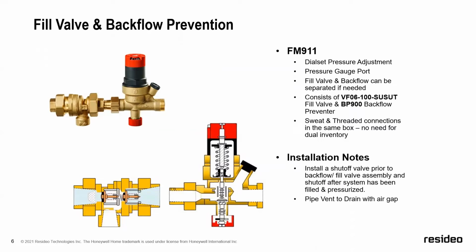Our base offering is our FM911. It consists of our FV06 100 dial set and our BP900 backflow preventer. The nice thing about this unit is it's kind of a set it and forget it dial type unit, where you set the pressure on top of it, open it up, and let it do its thing to maintain the system. It also gives the ability to do a fast fill feature, where you dial the pressure up a little bit higher and open it up, and you can actually regulate the pressure up and down as needed whenever you're doing your purging.